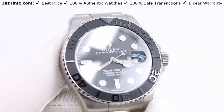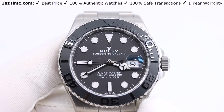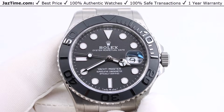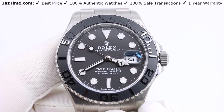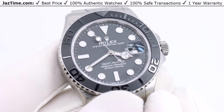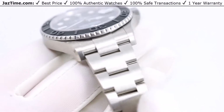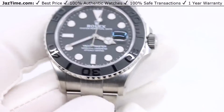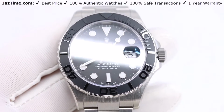The Yacht-Master has not been out for all that long. I want to say approximately 20 years. In terms of its history, it's one of the earlier ones. Now Rolex has many lines that have a very long history, such as the Submariner, the Daytona, the Sea-Dweller, and these ones have been around for a very long time. And when I say long, I mean 50, 70 years, something like that. The Yacht-Master is a relatively new release.